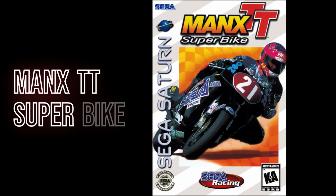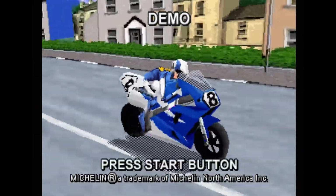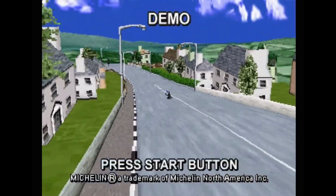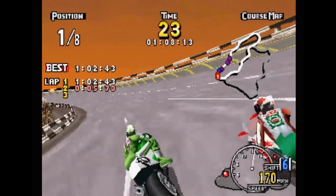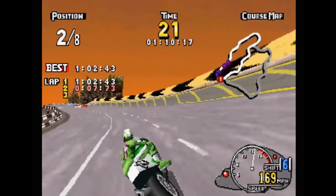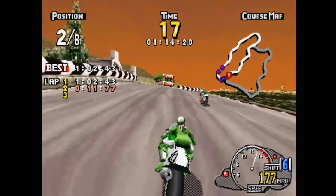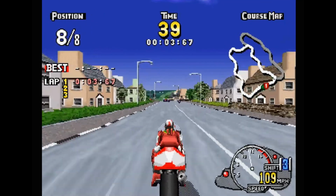The next game I want to talk about is called Manx TT Superbike. I love racing games and I love motorcycles. I've owned several motorcycles over the years. I plan to pick up another one this summer. And Manx TT was one of my favorite racers on the Sega Saturn. This was a port of the arcade version of the same name, and visually it's super smooth, rock solid frame rate, so much fun. I can't recommend this one enough. If you like racing games, definitely pick this one up.